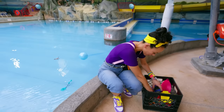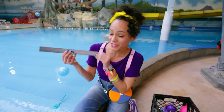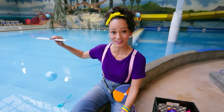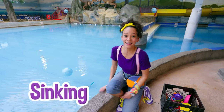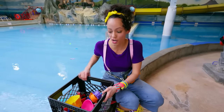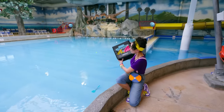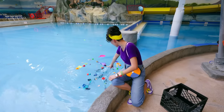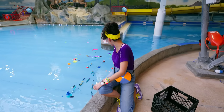All right. Whoa, hey, this is a ruler. You can use it to measure things. I wonder if it will sink or float. It's sinking. Wow, there's a lot of stuff in here. Should we see if the rest will sink or float in one big dump? Let's do it. One, two, three. Woo! Whoa. Wow, I see some diving sticks that sunk to the bottom and everything else is floating away.